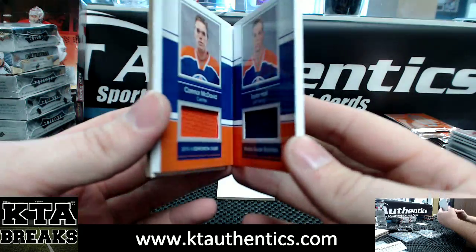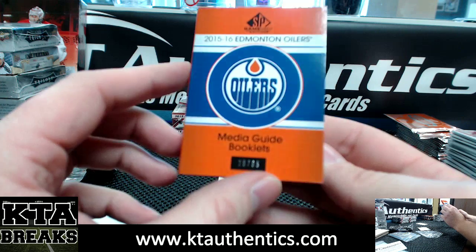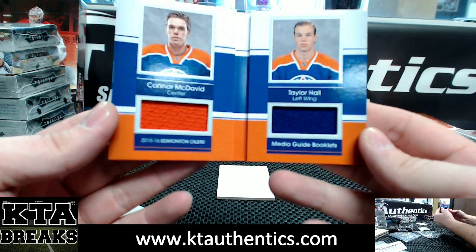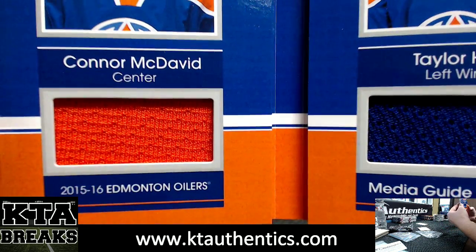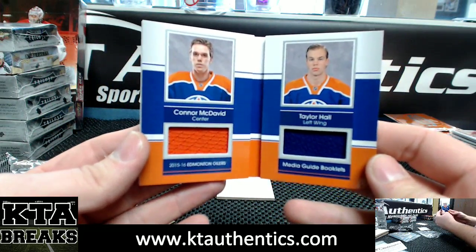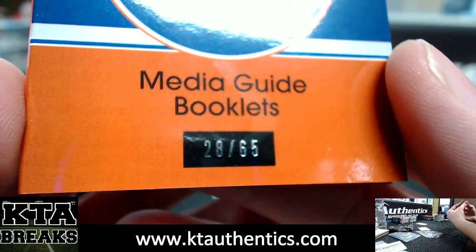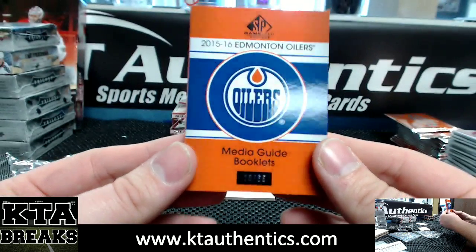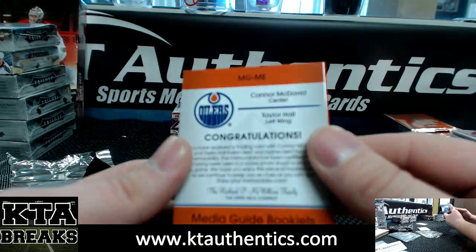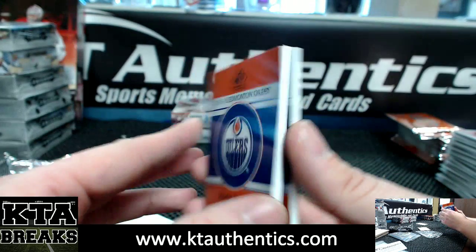B patches. Oh. Got 28 of 65. Connor McDavid, Taylor Hall. That would be nice if it was patches. Connor and Taylor. Edmonton Oilers booklet. That is 28 of 65. Event used and game used. So event used on the Connor.